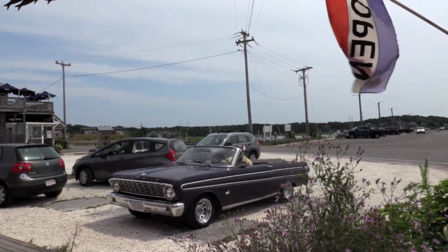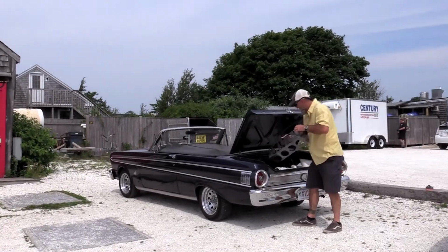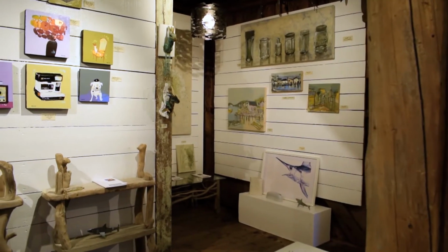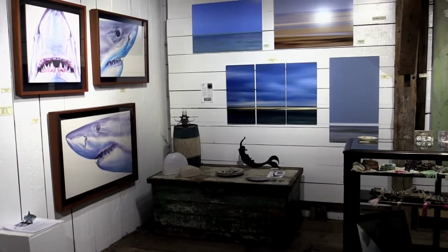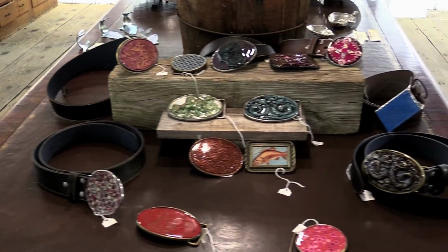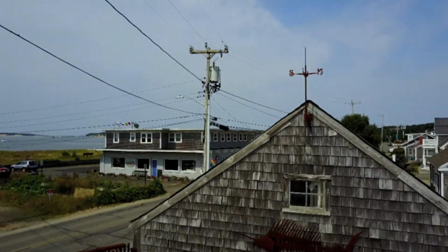Alongside my artwork in the gallery, we feature upwards, depending on the year, of maybe 20 other artists, anyone from painters to printmakers and glassware, jewelry, almost all, most importantly, local to the Cape.